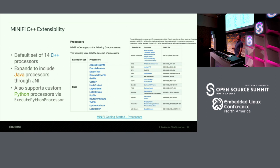Out of the box, it comes with 14 processors, and that doesn't really sound like a lot, but when you look at what the processors do, they're very focused on the core use cases that the MiNiFi agents often perform, right? Getting specific information about the host that's running, getting information from a file or a TCP connection, performing some generic activities around that and then transmitting back to a core system. This is what you want your agents doing, right? Low latency operations, small, simple event processing.